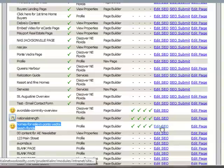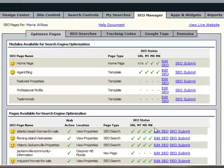And if I needed to edit the SEO at any time, I can go in there. And if I wanted to edit the page, I could do that as well. When I've updated the pages that I've created and updated, then I can go in and I can click the SEO Submit button.